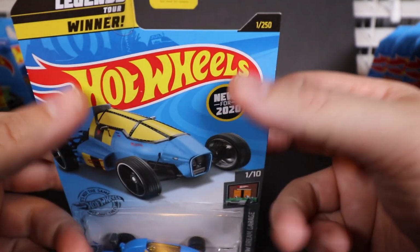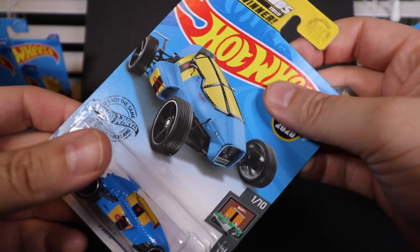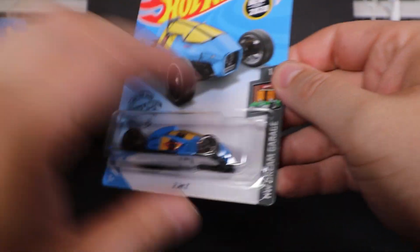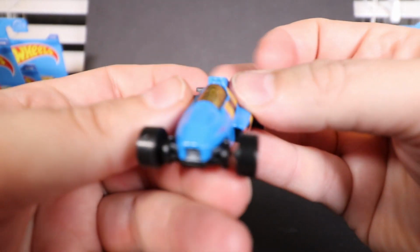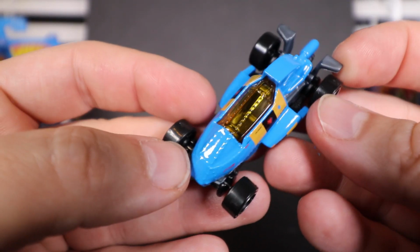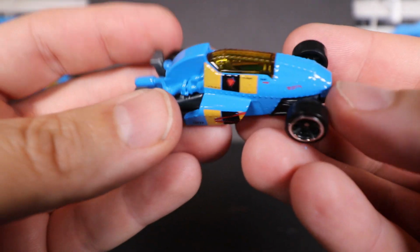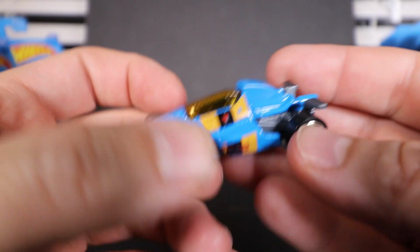Here's a recolor for number 1. This is the 2 Jet Z. It was originally in silver. Now they've recolored it in blue. So this is based on the Hot Wheels Legends Tour winner from last year, where he completely built this car from scratch and used the engine out of like a 300Z or something.